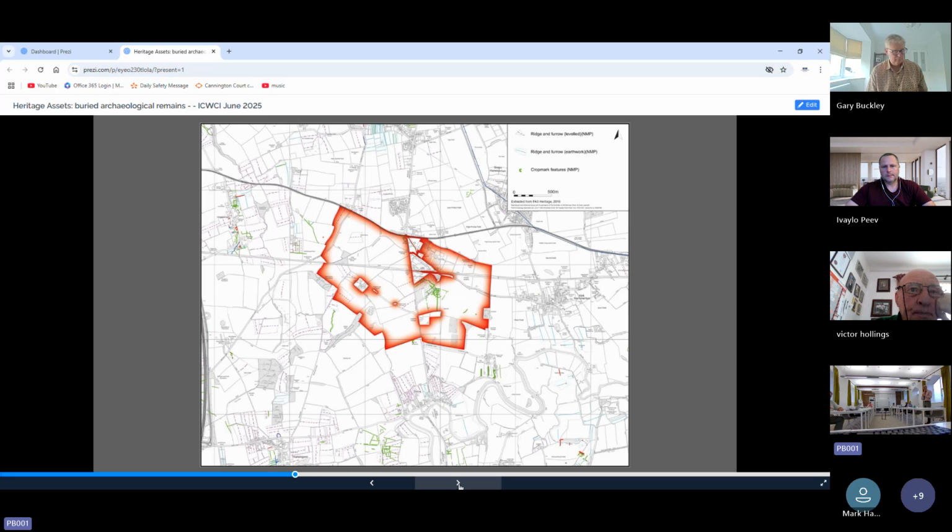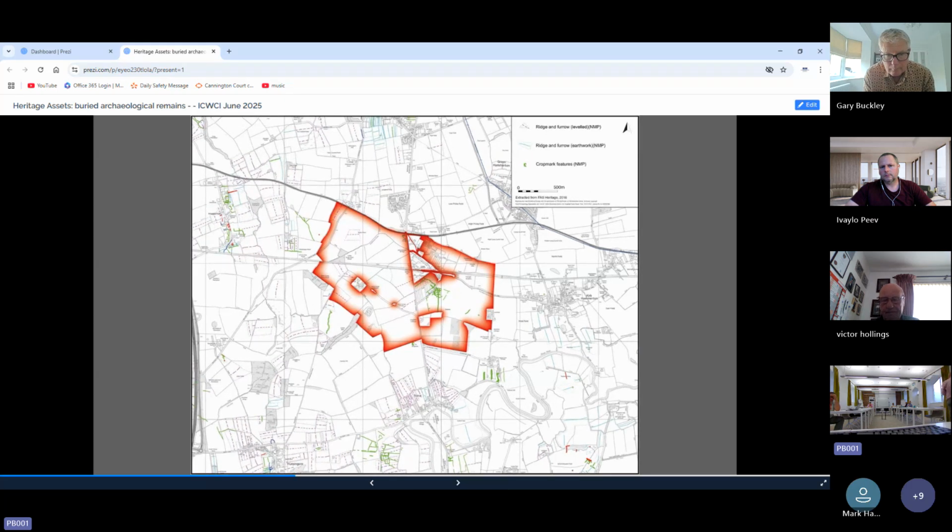There's another way too: after the crops have been cleared and you've got some bare earth, the same thing can happen where the ground dries differentially and you can get soil marks, which again can potentially show that we've got buried archaeological remains. For those that can see on the screen and those in the room here, we've actually been able to map out these interesting lines that could represent buried archaeological remains on the site. I'm going to come on to those in a second.